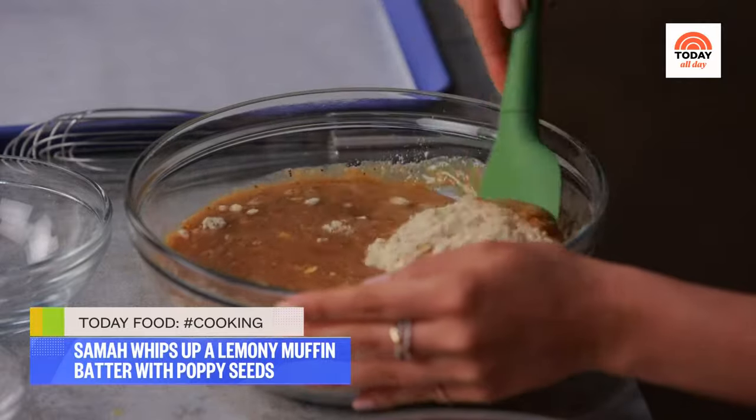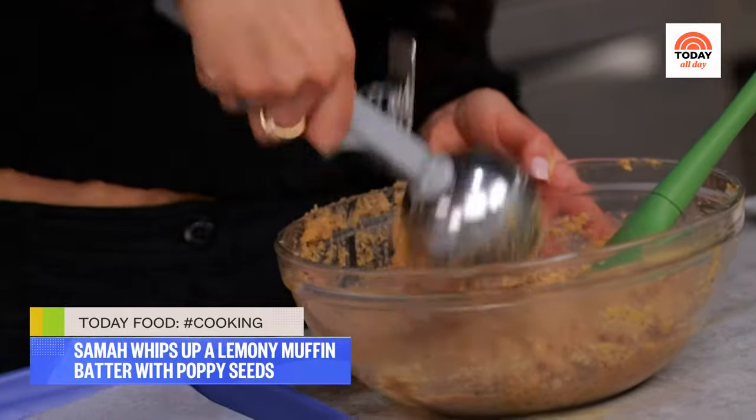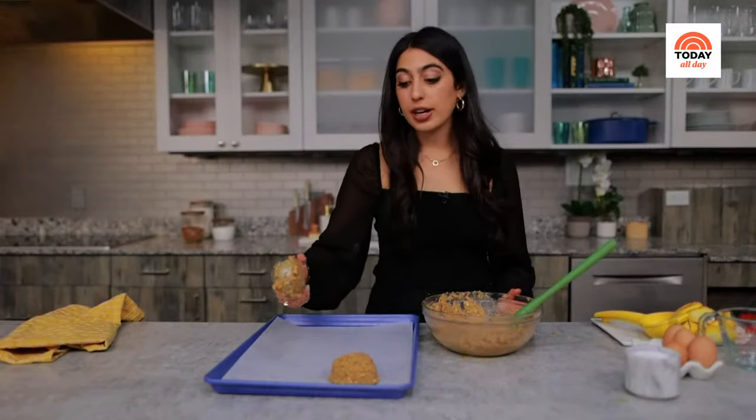Just gonna fold everything in super gently. Okay. This looks perfect. Time to use my giant cookie scoop and scoop these onto my pan. I like using these because it allows me to get a really nice uniform muffin top. So they're all even, they're all the same size. You know what's really great about a muffin top? You don't need a muffin tin to make them. Just use your cookie sheet.